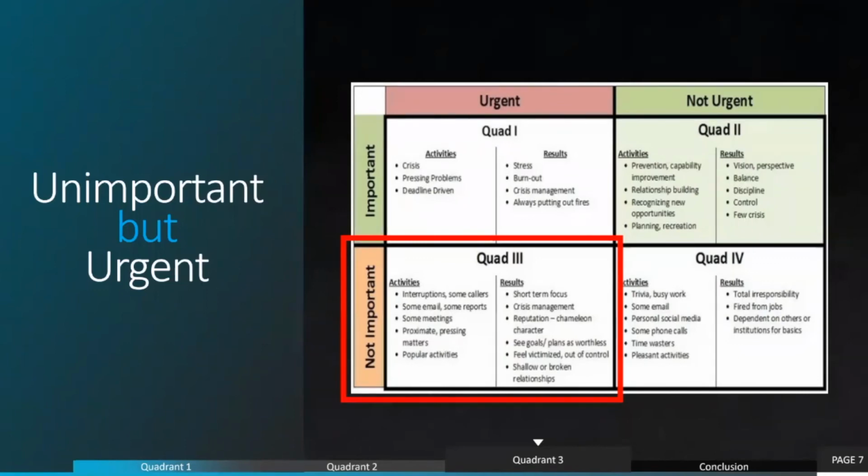So what you have to do is to identify your peak productivity time and then use this time to rather focus on the important tasks.